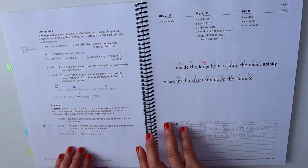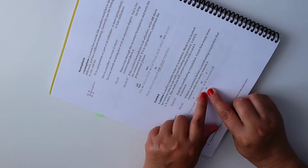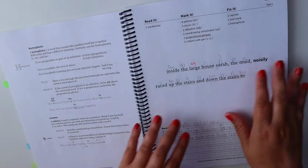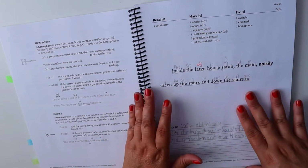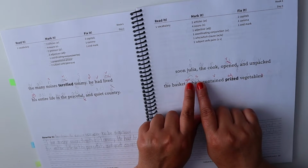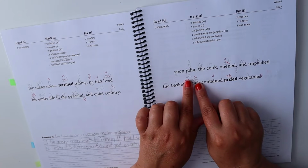As well, I noticed they are marking when it doesn't need a comma like this. So that's something new, and he's been working very well with that. It's been a little bit confusing when it comes to the who-wish clause. He keeps making the mistake of adding it on top of the word, which could be a subject, so he has that too there.